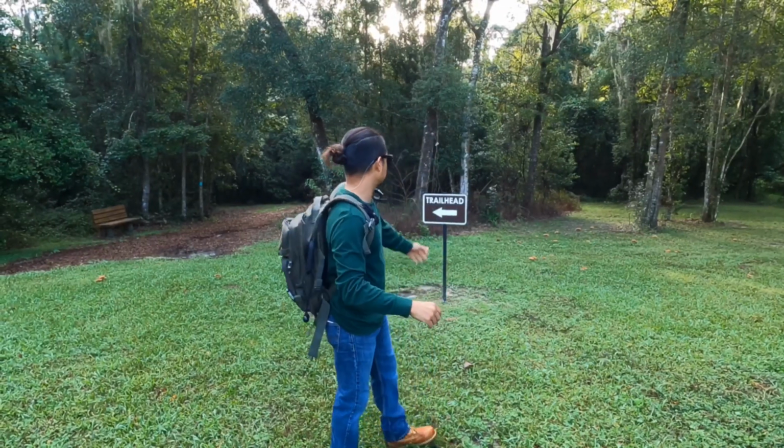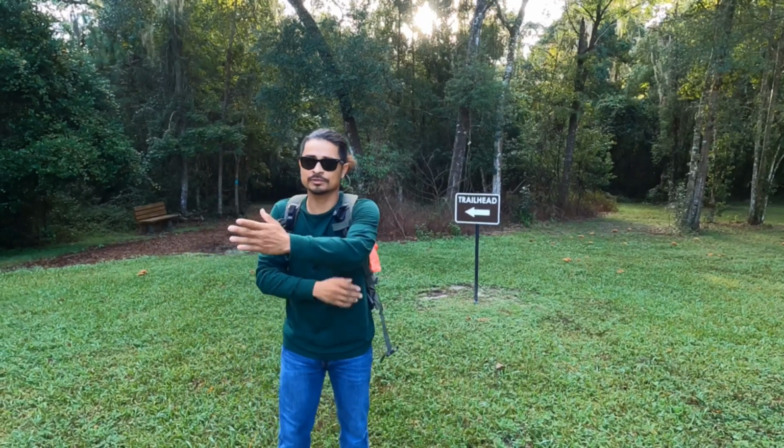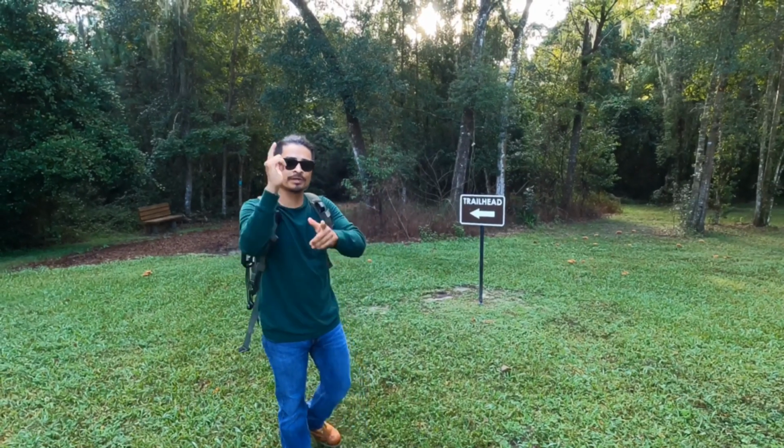Now the trailhead is right here, so you can't miss it. The parking lot is that way, the garden is this way, trail is that way. So let's get to it. Nothing to it.